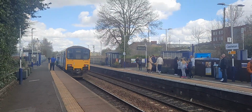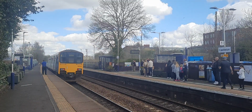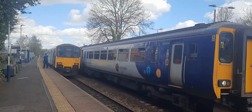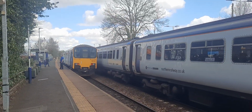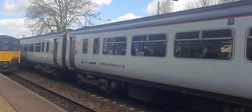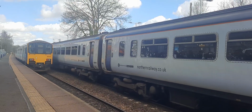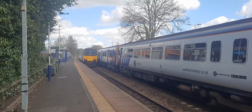And now coming in behind 150, 1, 2, 3 is 156418 and 150224, with the 1225 Northern service to Clitheroe. So now getting ready to depart is both stoppers off to Clitheroe and Rochdale. So there goes 151, 2, 3.